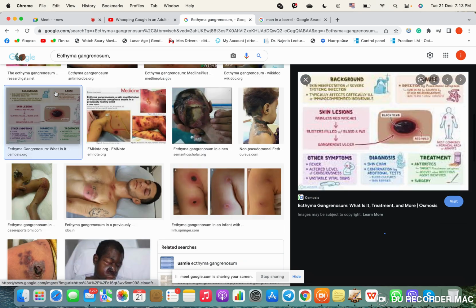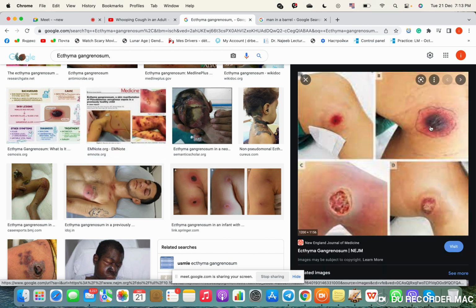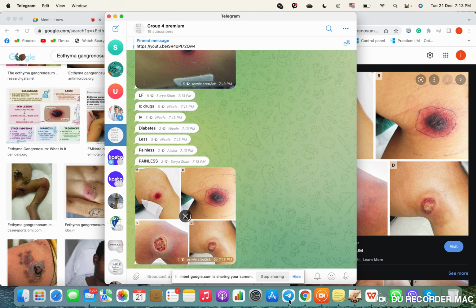So how can you differentiate? It's all about two things. The history, that's one. And, oh, that's a good one actually, IV drug users are at high risk. And one more thing, guys, these lesions in general, are they painful or painless? I mean something like this, is it painful or painless? It's painless. That's important, it's painless.